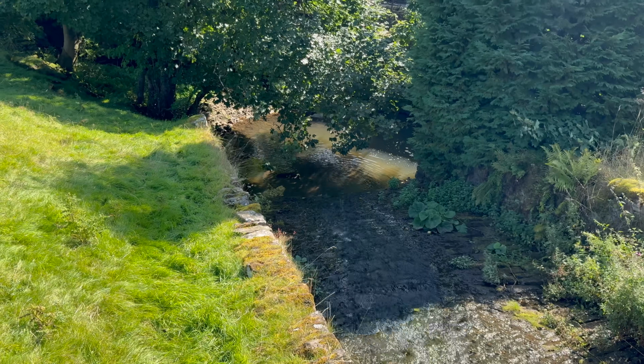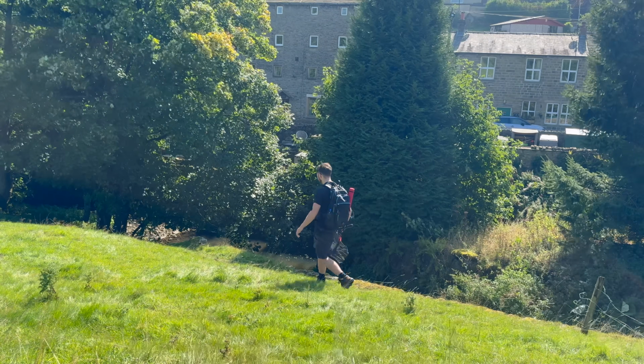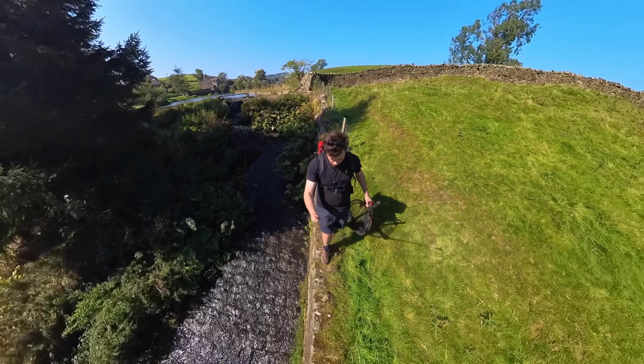But for now, there's a small stream that runs out of it, and I know for a fact that there's some smaller trout in there, so I'm going to get warmed up, see if we can't pull out some fish from these little wooded areas behind me.